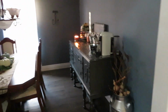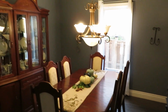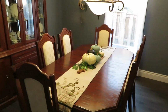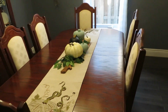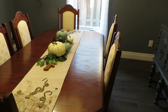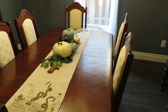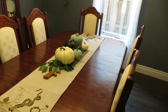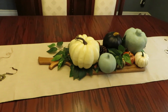Now we're going to move on to my formal dining room, which there's a video for as well. And this one I kept fairly simple. I am going to share a different video at a later date on how I set up my place setting for Thanksgiving. But for now, this is what it looks like, and we only use this one on special occasions or if we have a large group of people that we're entertaining. So I decorate it and then just keep it that way, which is kind of easy, so that I don't have to take it apart.